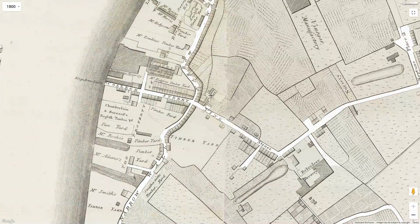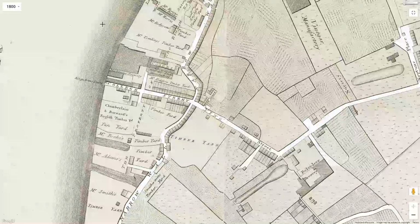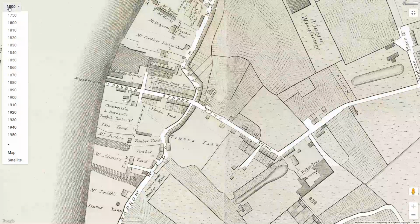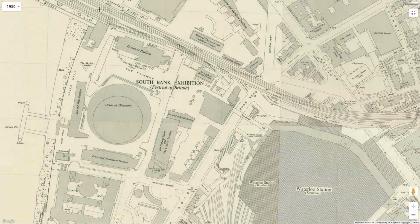Part of me would like to go along Vine Court and just to experience just some cottages by the looks of it and some fields around. If we compare the 1800 map with the 1950 map, you'll see that the riverbank has come inland somewhat. This is the 1800 riverbank, and the walkway on the south bank is here now.